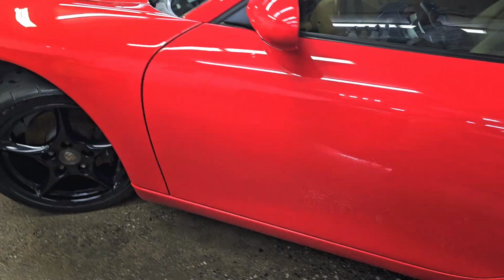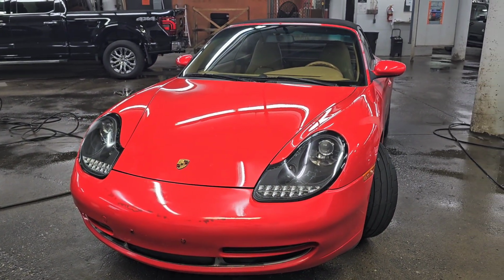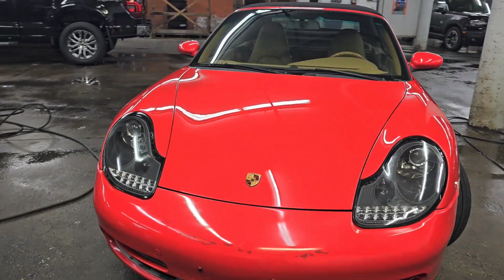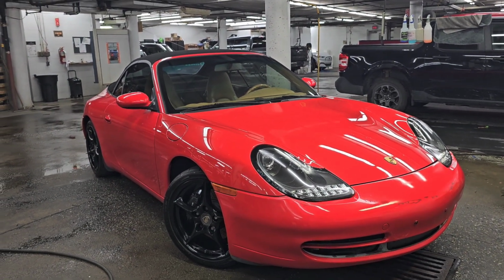But an old classic Porsche is going to age incredibly well. It's still going to be better than some new cars when it comes to sound deadening. But yes, the tops are noisy. So do consider getting a hard top if you want, well, just a quieter ride.